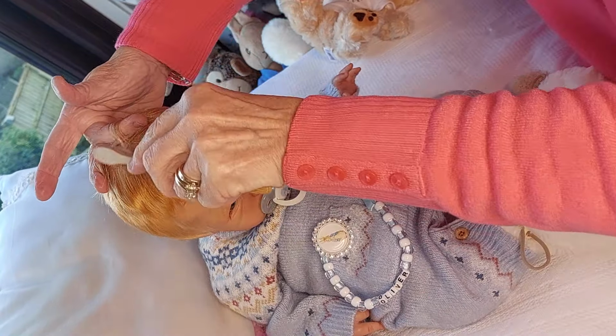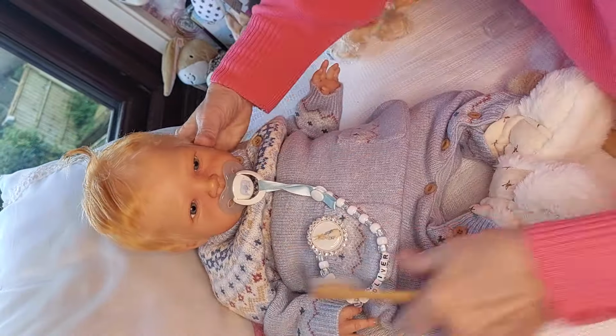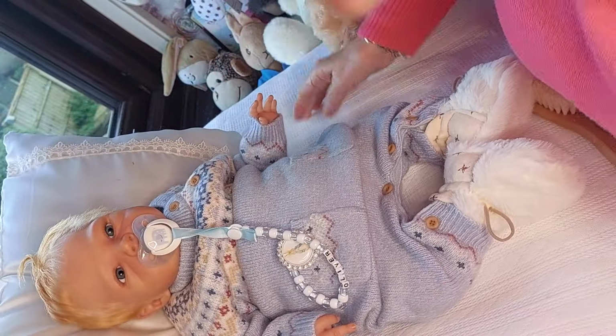Right, that's my rant for the day. This is getting on my nerves now. It's going to stay. I know it's not right, but it's staying. There, you're done. Can't be bothered. I need to sit down.